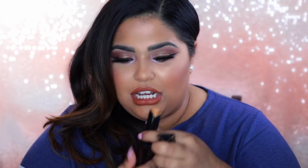So I do think this is an amazing foundation. It is kind of like a filter, that's what they call it. Like an Instagram filter in real life on your face. So it really does look good.